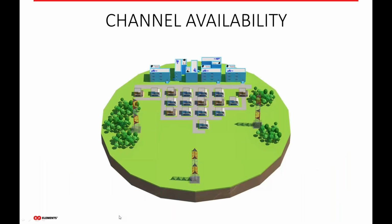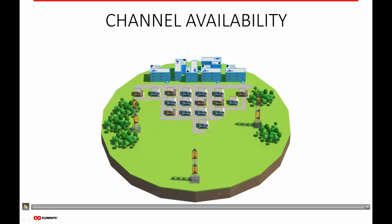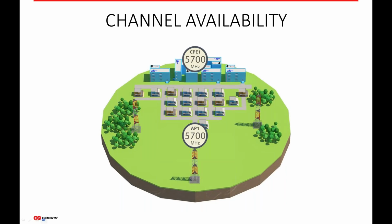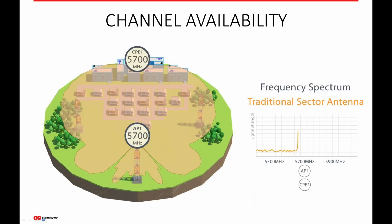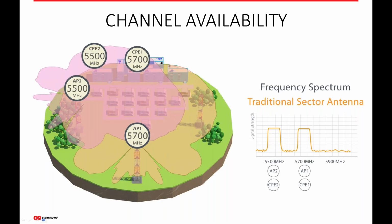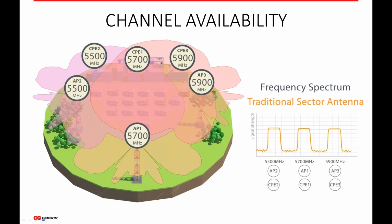One of the things that always comes up is channel availability. Most people assume or have a realization of what their spectrum looks like based on the type of antenna they're looking through. When you're looking at your spectrum through a traditional sector, because it's hearing noise from outside of your area, you may fire up your sector, and there may be competing sectors in other areas that make it seem like, hey, I can't operate, I don't have any available channels, because I can see, for example, channels 5500, 5700, and 5900 as being used.